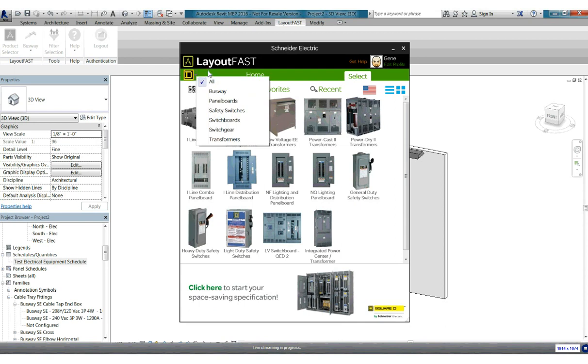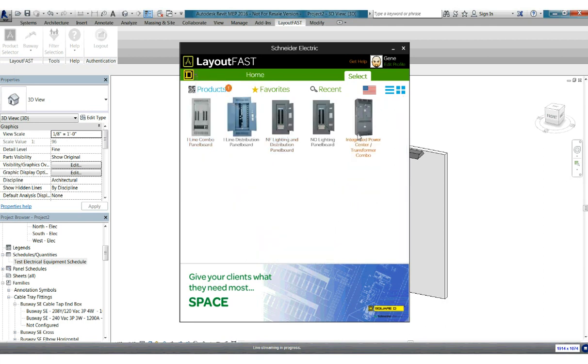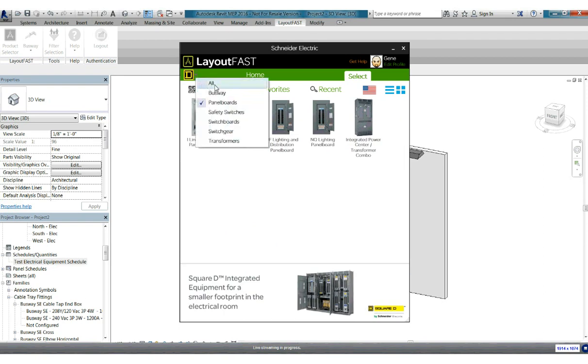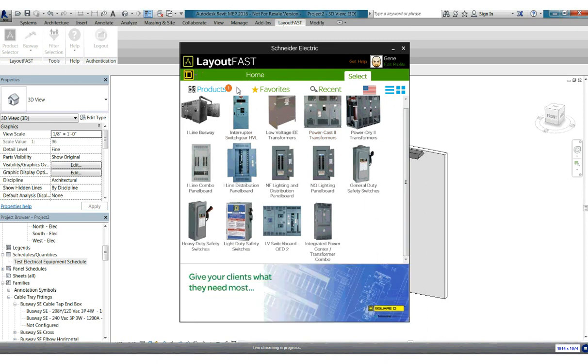Once you're in any one of the companies, you can click on this little button to the side here, and you can filter what products you're looking for, and filter it down a little bit more. Of course, every day we're working on getting more and more products in here. We don't have as many as we want right now, but in time you'll see at least 30 or 40 products here. All right.